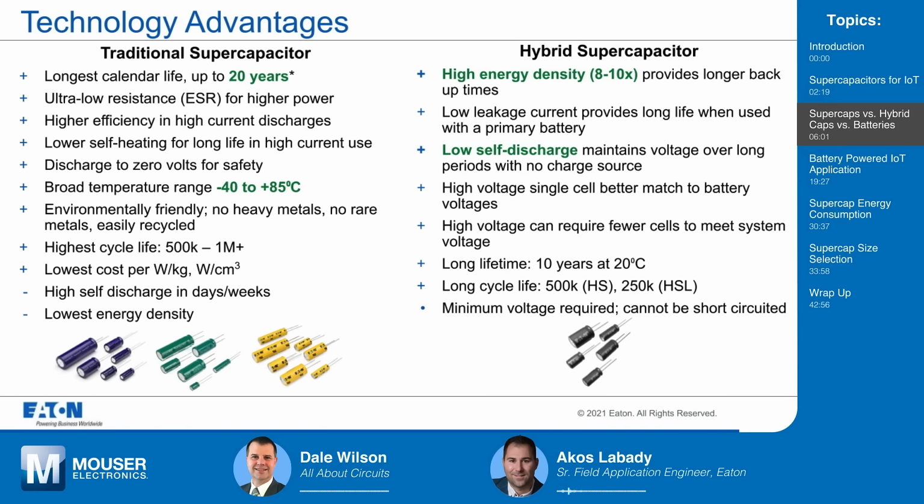While the hybrid supercapacitors have much higher energy density, an incredible 8 to 10 times more energy storage capability in the same form factor as traditional supercapacitors, and have a much lower self-discharge. While supercaps normally self-discharge in days or weeks, hybrid supercapacitors discharge only in months or years. So that's quite incredible.